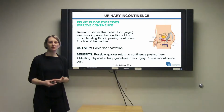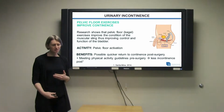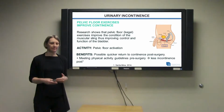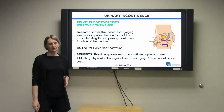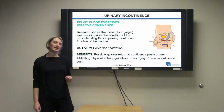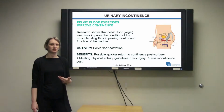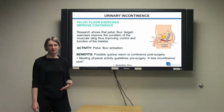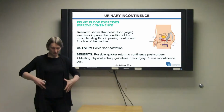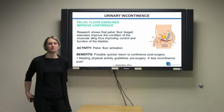You want to try and do that and hold for a count of 5 and then relax. And you want to try again. You want to try and pull up like you're holding in a bowel movement and then relax. And you're going to do that 10 to 20 times, 3 or 4 times a day. But the catch is you need to be able to keep breathing as you're doing it. So you want to make sure you're breathing as you're holding. We want to make sure we're not getting global activation, so we're not activating through the abdominals or through the legs or through the bum.